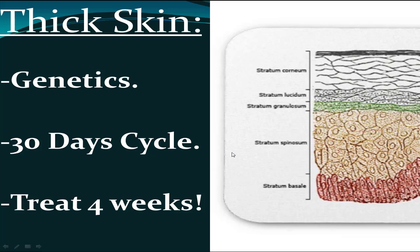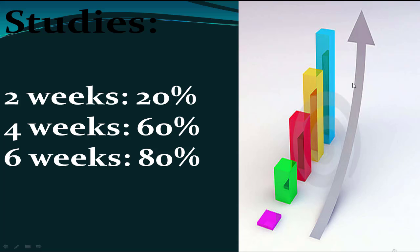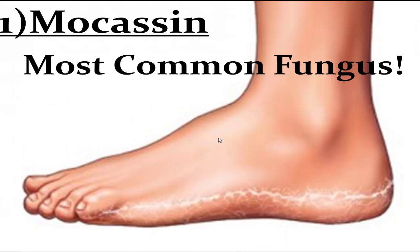So here's what happens with your foot fungus. You have 5 layers of skin. I'm not going to get into it, but the bottom line is they grow from the stem cells here and eventually create skin on the surface of your skin. And this takes about 30 days for these stem cells to create new cells that migrate and create your skin. So you need to treat for 4 weeks. Not just 2 weeks. Studies show that if you only treat 2 weeks, the success rate of getting rid of your foot fungus is about 20%. But once you get into the 4 to 6 week period, it's even up over 80% now.